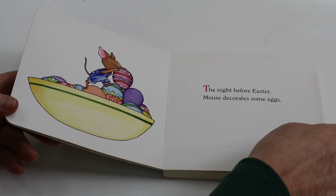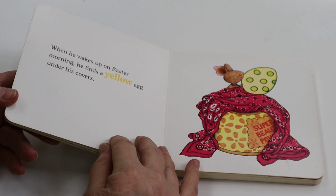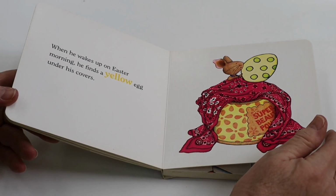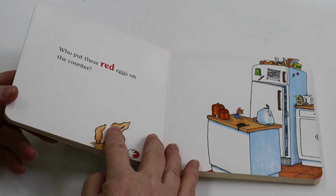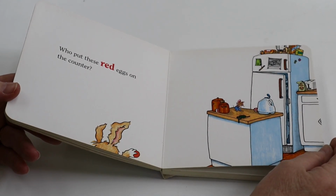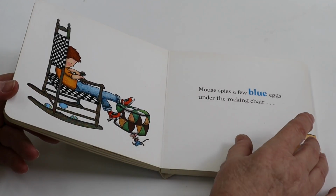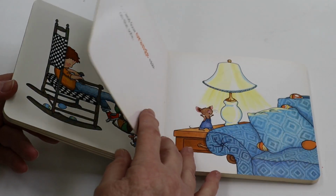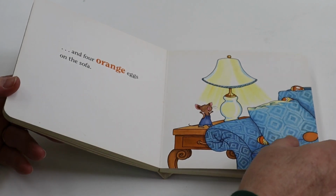The night before Easter, Mouse decorates some eggs. When he wakes up on Easter morning, he finds a yellow egg under his covers. Who put these red eggs on the counter? Mouse spies a few blue eggs under the rocking chair. And four orange eggs on the sofa.